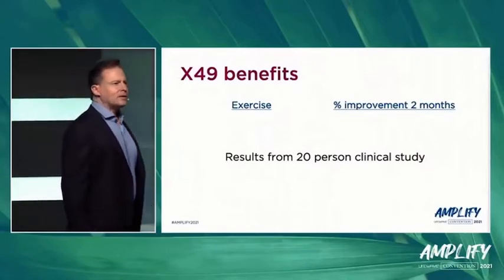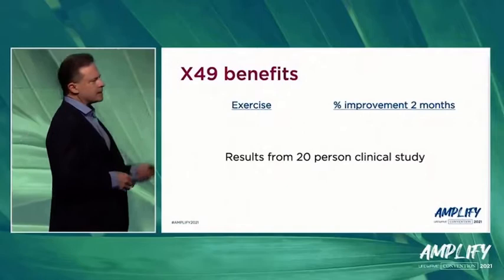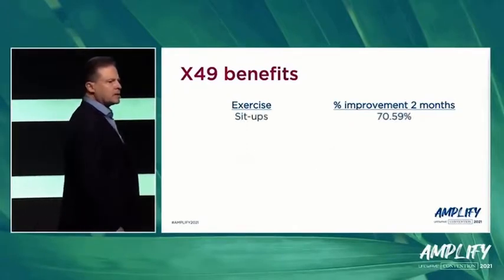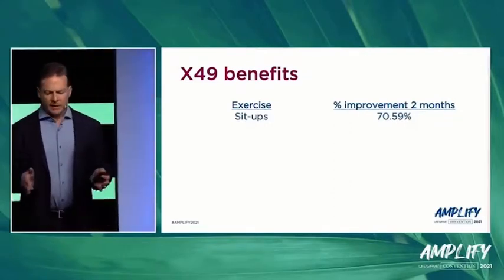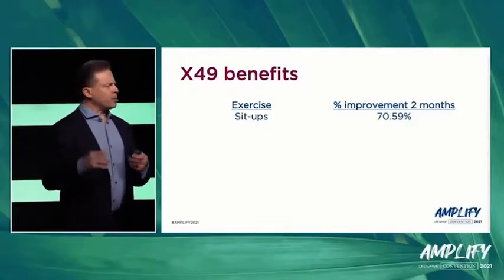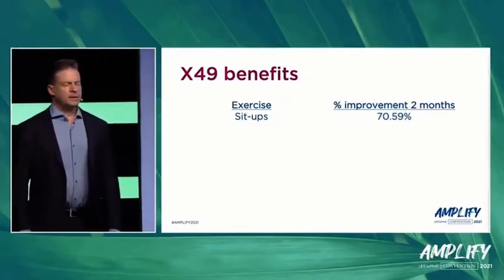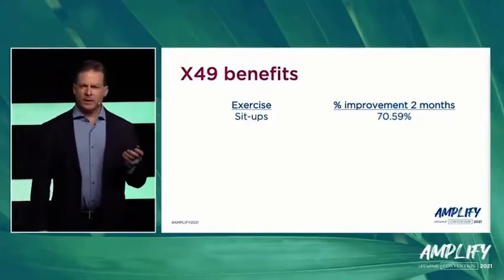Okay, so staying on the health and wellness claims, let's take a look at some of the things that happened in this first study. We followed this up with a second study, but this is representative. Over a period of 60 days in this test group, which were people over the age of 40, and a number of people in the group were in their 60s and 70s, the number of sit-ups they could do increased by over 70% in 2 months using X49 only. This is X49 only at the moment.